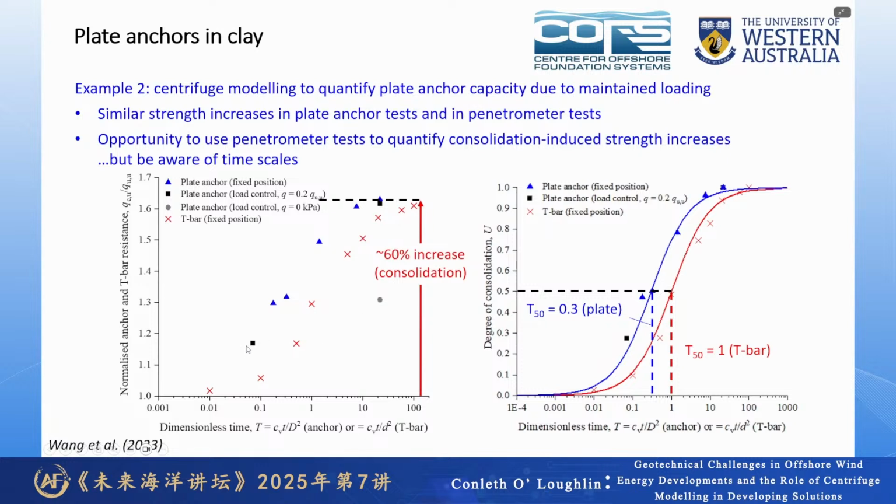So what are we plotting? Well, the black square, the grey circle, and the blue triangles are all the plate anchor results, and we get a maximum increase of about 60%. And when we look at the T-bars, the red crosses, you get a similar increase of about 60%. But then we try to put what we call a backbone curve through it, so we can measure the rate at which these capacity changes are happening. You can see there is a difference in the time scale. So yes, we're getting the same 60% increase in both cases, but it's quicker for the plate than it is for the T-bar.